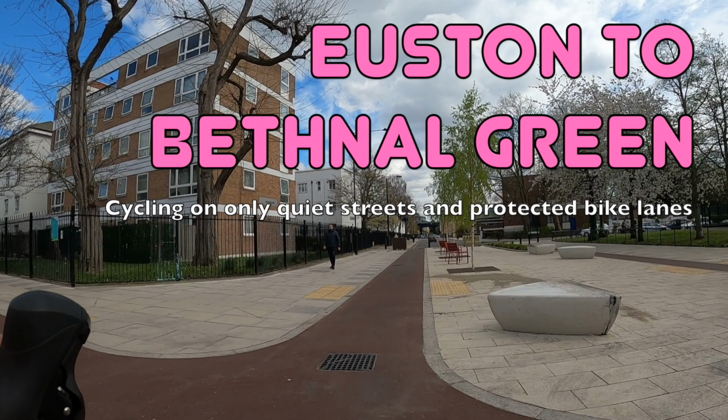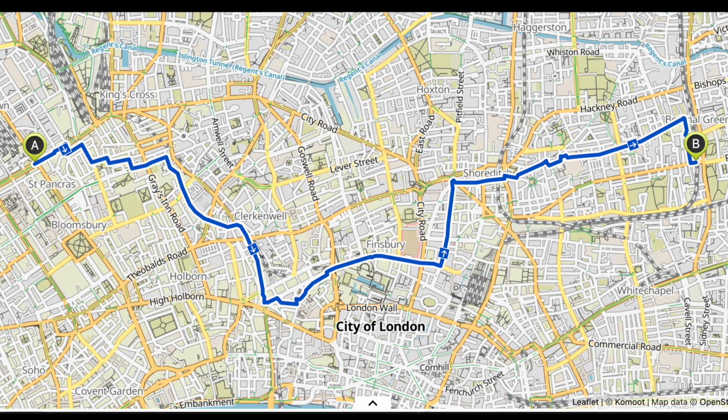Today I'll be showing you how to cycle from Euston Station to Bethnal Green in East London. This ride takes about half an hour and you can do pretty much the whole thing on protected cycleways and quiet streets. We're going to take a slightly indirect route to avoid some of the busiest roads, but it's still pretty quick and I think you'll agree it's worth it for a quiet life.